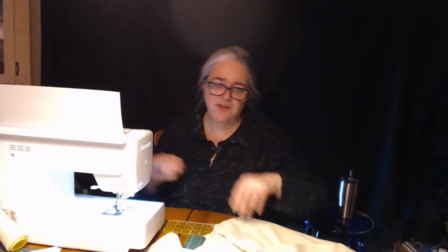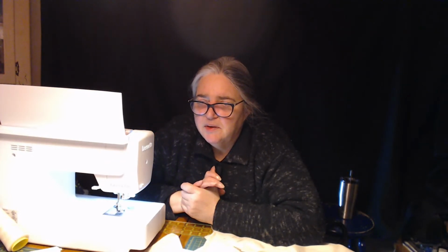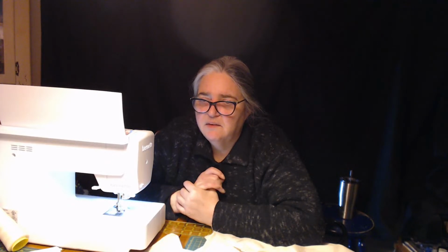I turned my iron on and I'm not using it. I am wasting electricity. Lucy says she doesn't have any granddaughters to do stuff with. Just a grandson.